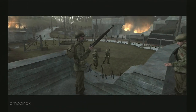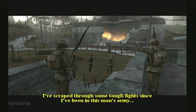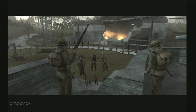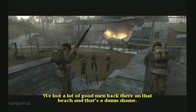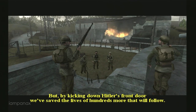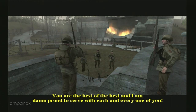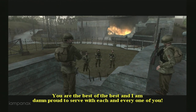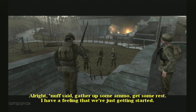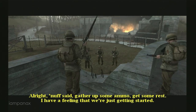Just a quick word. I've scraped through some tough fights since I've been in this man's army. I have to say that this one was the worst I've seen. We lost a lot of good men back there on that beach, and that's a damn shame. But by kicking down Hitler's front door, we saved the lives of hundreds more that will follow. You are the best of the best, and I am damn proud to serve with each and every one of you. All right, enough said. Gather up some ammo, get some rest. I have a feeling that we're just getting started.